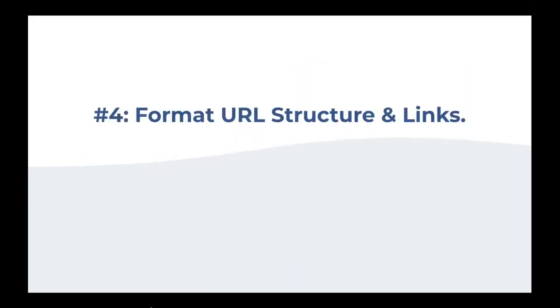Next up is how to format your site's URLs for SEO friendliness. URL structures don't have to be complicated. In fact, they should be easy to read and easy to share. Your URL should include your domain, subfolder, and then a URL slug. For example, here's a URL on the HostGator blog. HostGator.com is the domain, blog is the subfolder, and how to create a website is the slug.